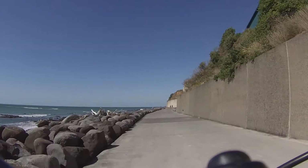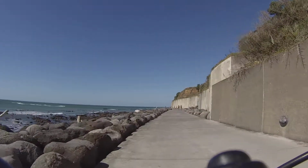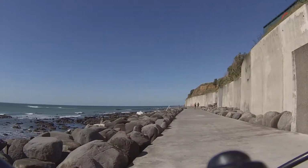Don't see too many people fishing right out here. It's a bit too rocky. We have to go a bit further out past the reefs.